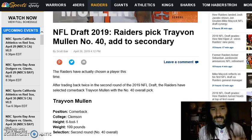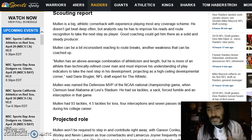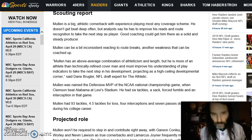So Trayvon Mullen, he's not expected to be a day 1 star starter, but he might be a slot cornerback at first, or he might challenge Worley for the starting second cornerback position on the team. It's very likely that our starting cornerbacks are Gareon Conley, Trayvon Mullen, and maybe Nick Nelson. And maybe Gareon Conley is kind of a backup. You don't know. Or Daryl Worley is a backup. You don't know. But anyway, if I had to guess, I would say it would go Conley, Worley, with Mullen as a solid backup, and Nick Nelson and our other cornerback in the slot, Nevin Lawson. So those would be our slot corners.